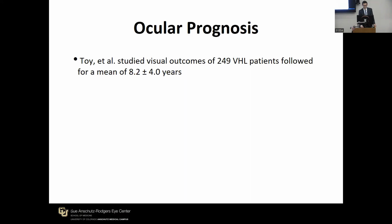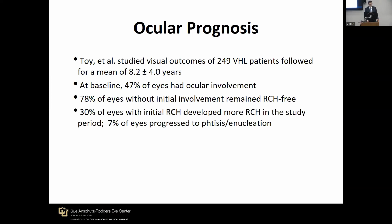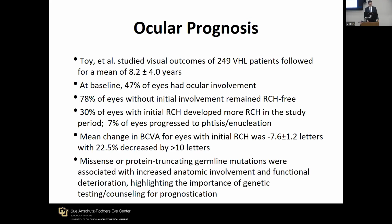As for the prognosis, Toy et al. studied visual outcomes of 249 patients that were followed for a mean of 8 years. At baseline, 47% of eyes had ocular involvement. 78% of eyes without initial involvement remained hemangioblastoma free over that 8-year period. And 30% of eyes with initial hemangioblastomas developed more hemangioblastomas in the study period, and 7% of eyes progressed to ptosis or enucleation. The mean change in visual acuity for these patients was a drop in 7 letters, with almost a quarter of patients losing more than 10 letters of vision.